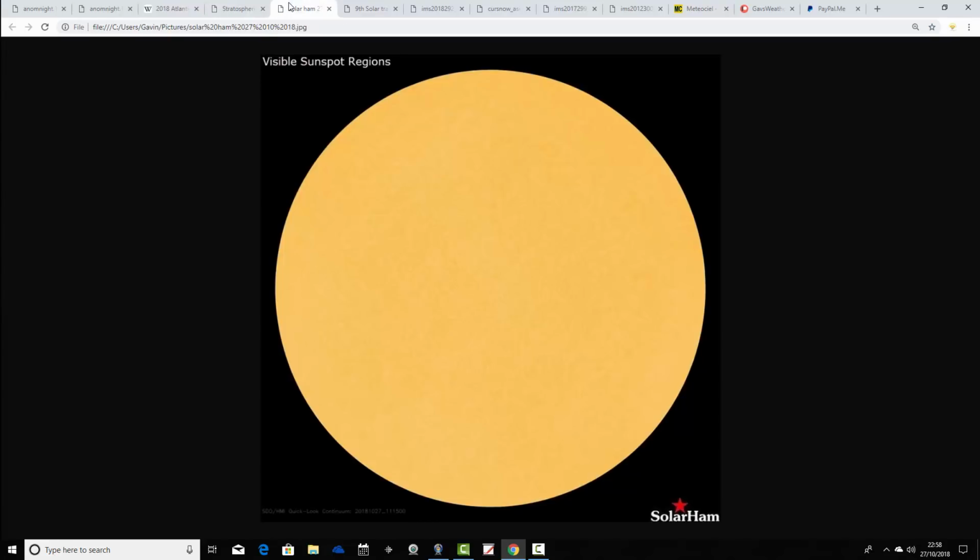Solar activity next. This is the solar disc on our side of this today from solarham.net. We are completely spotless with the solar disc, no sunspots at all.